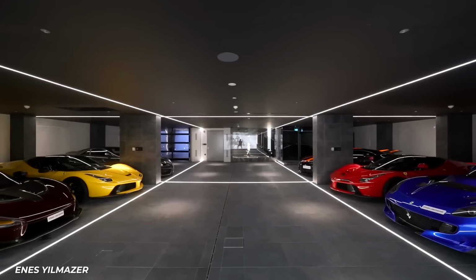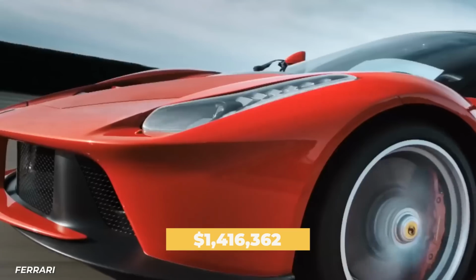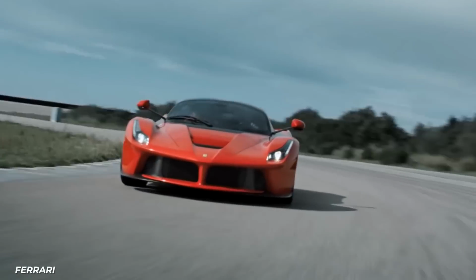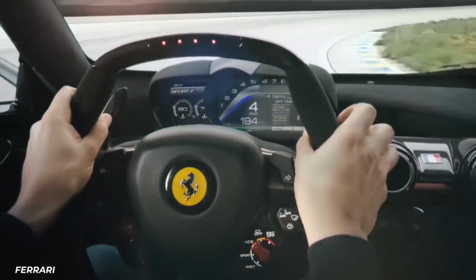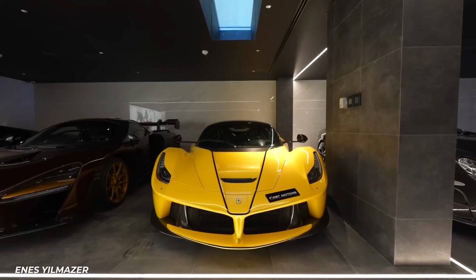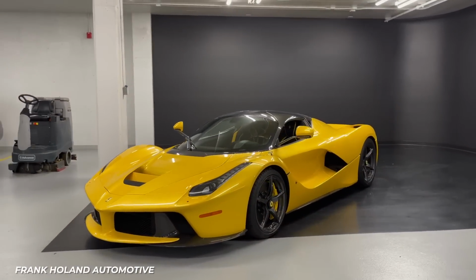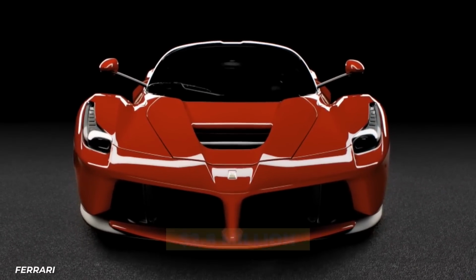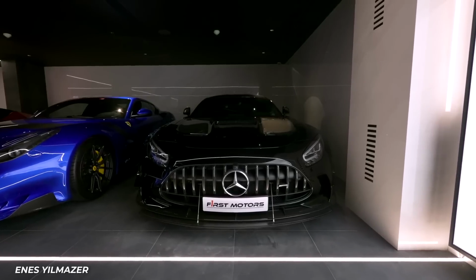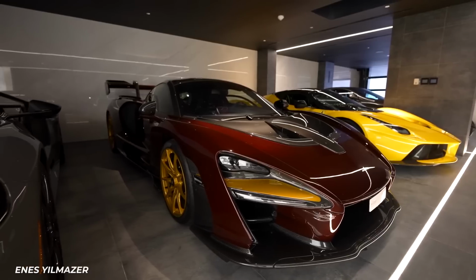The garage then features a Ferrari LaFerrari. Picking up one of these babies will set you back $1,416,362. It's not quite as fast as the Super Sport, but it still has an impressive top speed of 218 miles per hour. If owning one of these wasn't impressive enough, this garage actually features 2, a yellow and a red one. I guess if you can't decide which one you like more, there's really no other option than dropping over $2.8 million to grab both. There's also a Ferrari F12, a Mercedes GT Black Series, a Ford GT, and a McLaren Senna, which is covered in exposed maroon carbon fiber.